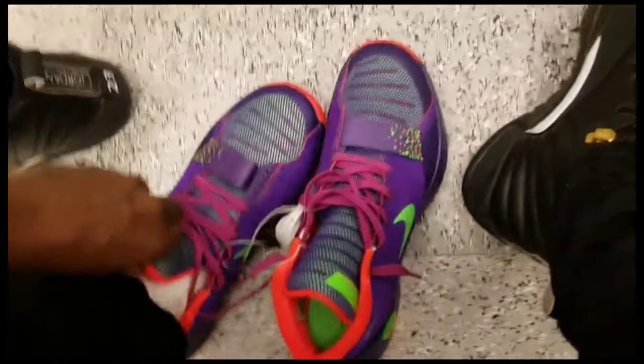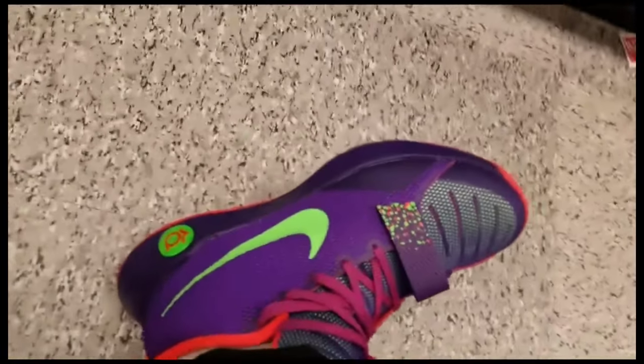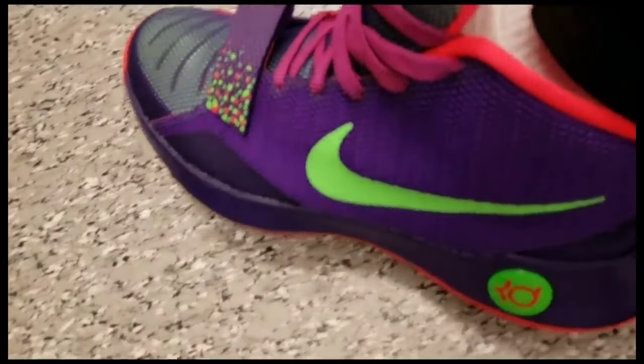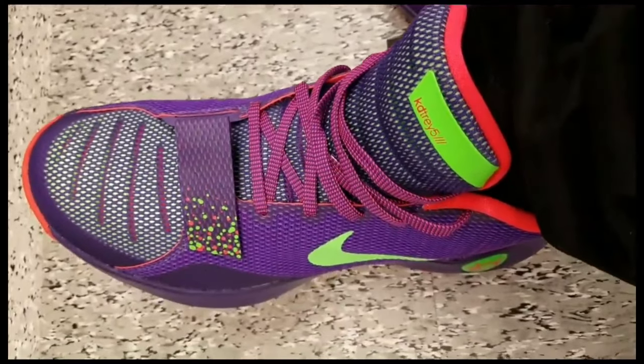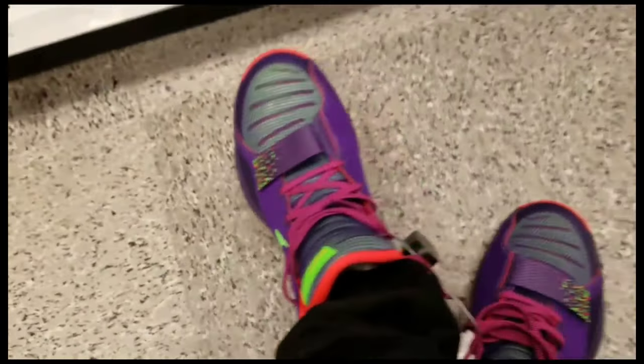But let's see what these Kyrie, these, I keep wanting to call them Kyries. Oh, no. Tell me what y'all think about them. I don't know, I don't like them. On my foot, they look weird. To me, they look weird as fuck.